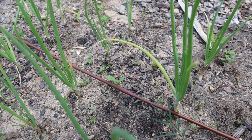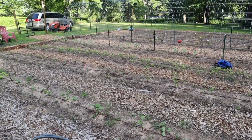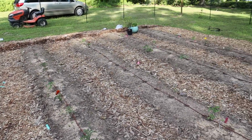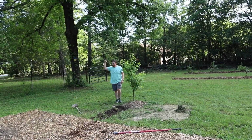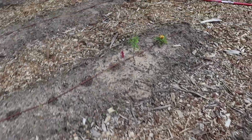Look, it's dripping. All right, let's go make sure every row is dripping. Look at all those little dark circles. Every line is working. Chris, how did you pull that off? You're the man. So excited.